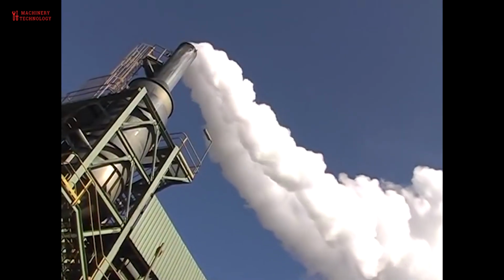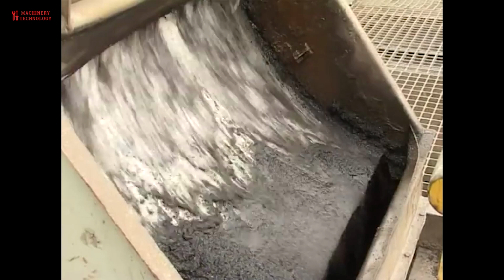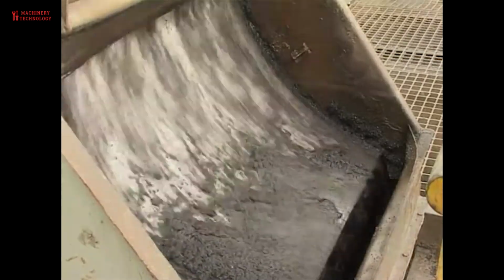Leaching. After the gold has been concentrated, it is still mixed with other metals and impurities. Leaching involves dissolving the gold in a chemical solution, such as a cyanide solution. The gold then precipitates out of the solution as a metal powder or flakes.